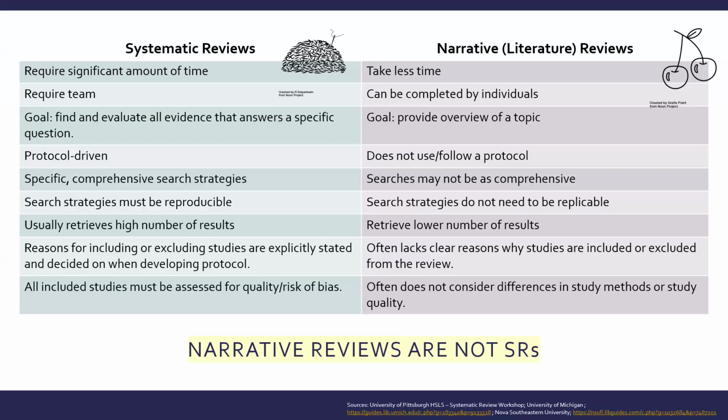And just quickly, because I love this little metaphor here, with the systematic reviews, you have kind of that needle in the haystack where you have a lot of stuff, a lot of articles, and you're trying to find those needles that meet a criteria. Whereas a literature review, you're kind of cherry picking. It's not really following any type of protocol.